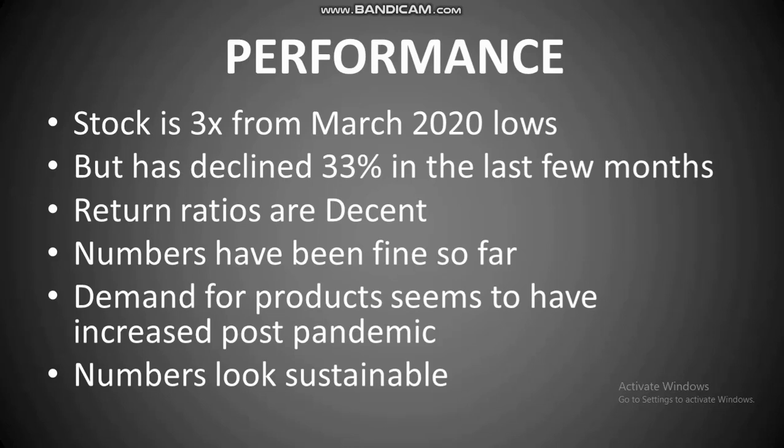Things have become much better from January onwards. Return ratios are pretty decent, and numbers have been fine so far. In a very difficult environment, they are producing decent numbers and margins, and demand for products seems to have increased post the pandemic. I think the regular demand for such products has increased going forward, and numbers do look sustainable from here on in.